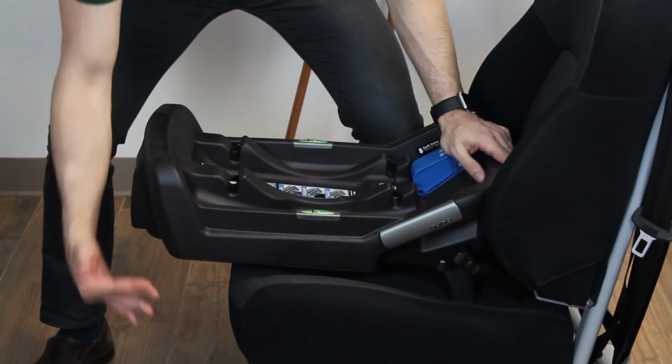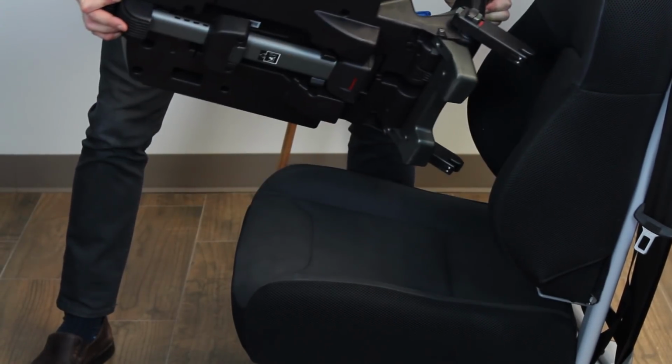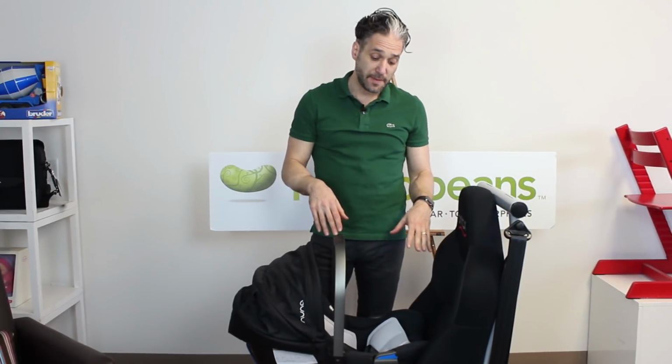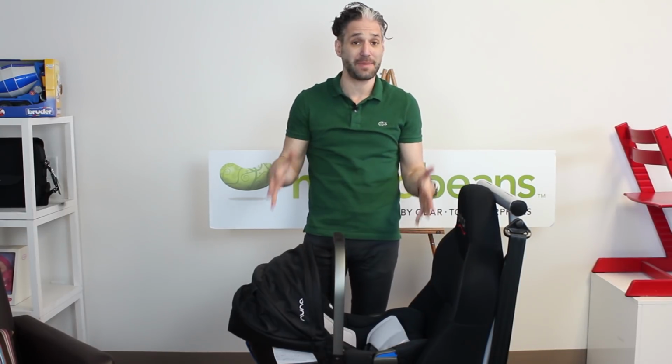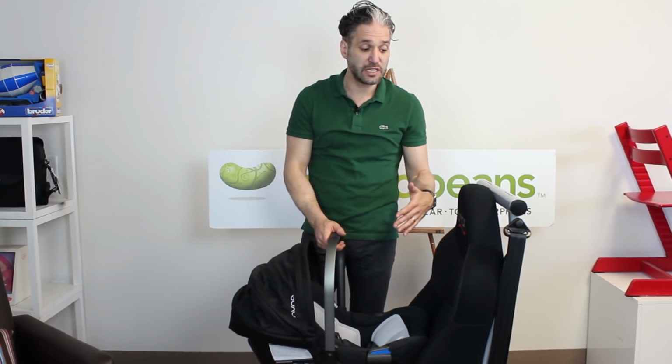If you have a hump on the back of your seat, you don't actually need to use a load leg. You could just store it underneath. The nice thing about the Pipa is that you can install it without the base as well. So if you're on an airplane or in an Uber or in a taxi, or if you're in a car that doesn't have a base installed, you can install it by just using the seatbelt.